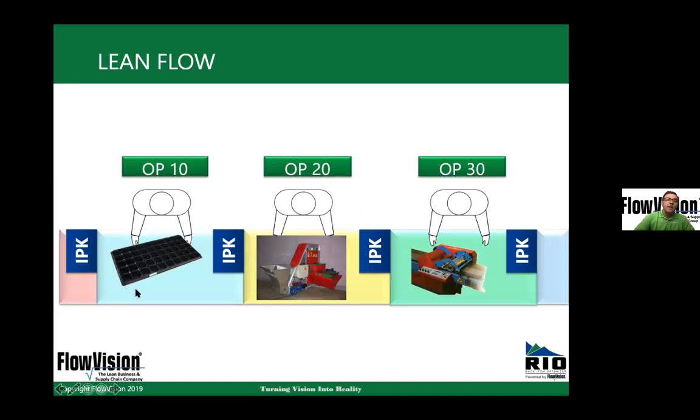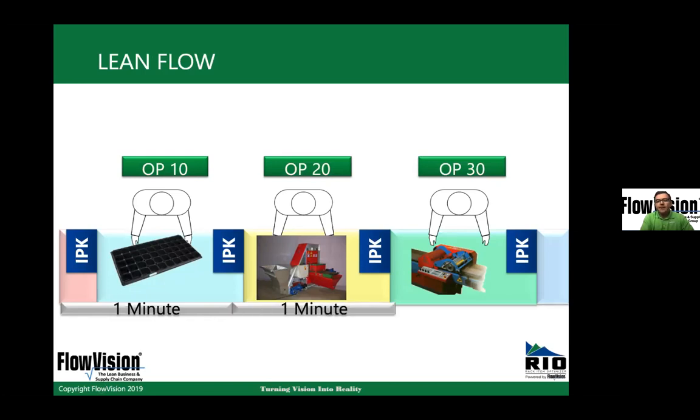So in this case, they grab the tray, they apply the label, they place it in the IPK. A minute later, it then goes through the flat filler. A minute later, it comes out of the flat filler and goes through the sewing line. So the first piece, the first tray out of the order of 50 came out in 3 minutes. So what we did was we wet the line. So now we have a wet line. Having a wet line means I have inventory in the process.